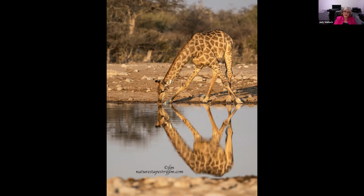So this was taken late at night. Again, it was golden lighting, and the giraffes had come in for the last little bit of the last visit to the water hole for the evening. And fortunately, the water was still, so we were able to get a reflection.